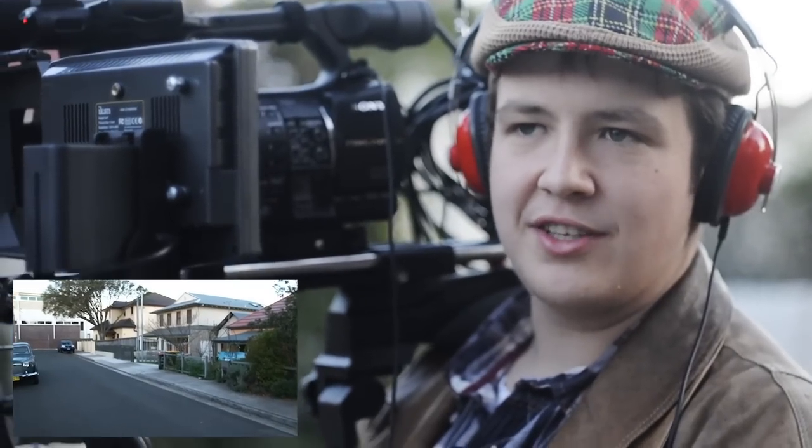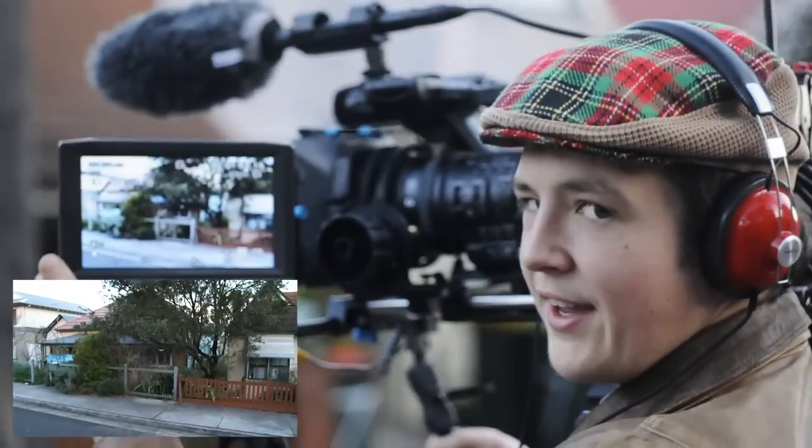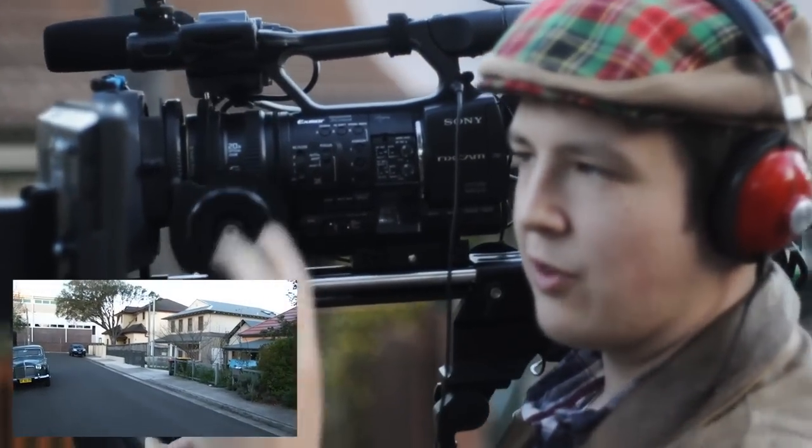Other options, like shoulder rigs or steadicams, are a little more expensive and a little more niche, but get that real Hollywood motion look. This is a shoulder rig. As you can see, it's a fairly advanced piece of kit. Here on my left hand, I have a monitor that lets me see what the camera sees, and over here I have a follow focus that allows me to adjust the focusing on the fly.